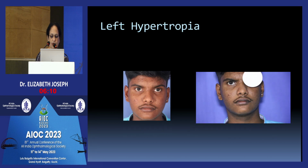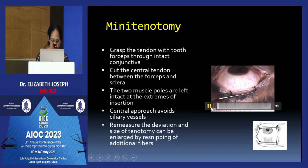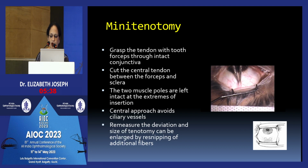tenotomy is very effective. See, this patient has got a small left hypertropia, and because of this, this is an engineering student. He finds difficulty in listening to the professors, because on looking up, there is a hypertropia. In such patients, we can do mini tenotomy on the vertical recti, that's the superior rectus. And this procedure is done under topical anesthesia and can be done as an outpatient procedure.